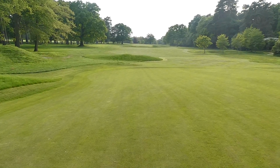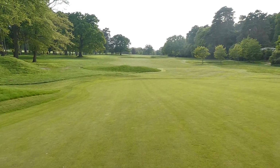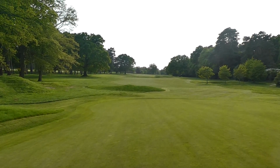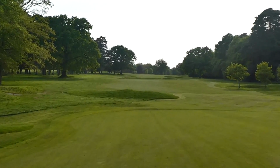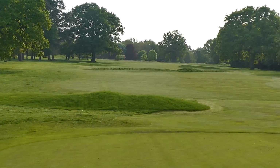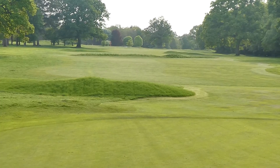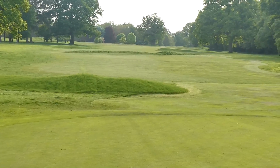Some say this is a weakness of this course. We've got 3 par 5s. They're all relatively short by modern standards, and they're all downhill. I tend to agree, apart from the greens on them. This undoubtedly, the 9th, should definitely be a par 4. It's nowhere near long enough for a par 5 in modern times.